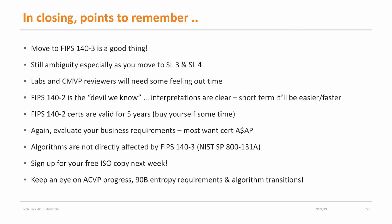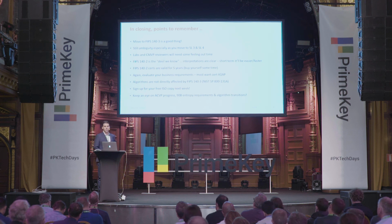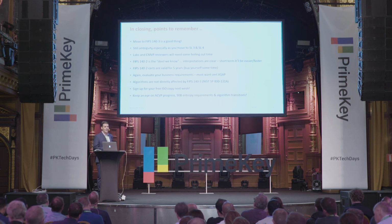The move to -3 is a good thing. There's still ambiguity, so we need to be a little bit aware of that. We're going to need to get our reps, both the labs and the scheme. We need to get our reps and go over some of the guidance to make sure we understand the correct interpretations. For now, if it was me, I'd stick with the devil I know, unless you have a significant business reason to try to be the first that does -3. The certs are still valid for 5 years. So if you get a cert tomorrow, it's valid for 5 years for -2. The algorithms themselves aren't going to be affected by the transition. That's in a different document, and it's for a different talk.